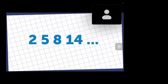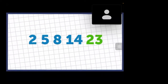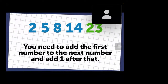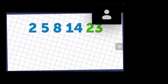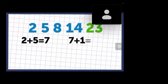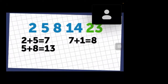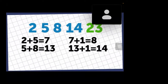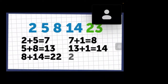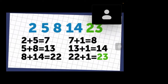The correct answer here is 23. Did you guess correctly? The pattern is very simple. You need to add the first number to the next number and add one after that. For example, 2 plus 5 is 7, and 7 plus 1 is 8. Then 5 plus 8 is 13, and 13 plus 1 is 14. And finally, 8 plus 14 is 22, and 22 plus 1 is 23. Just like that.